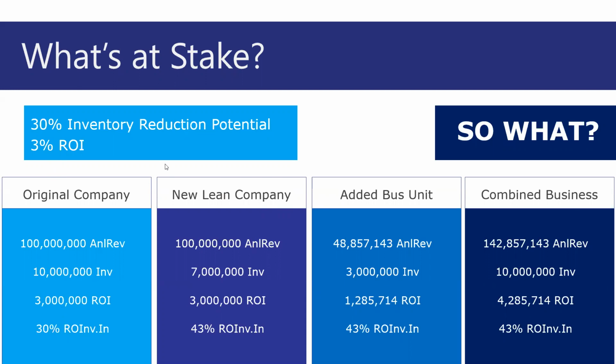But with a great strategy and a great system following that strategy, the inventory drops from 10 million to 7. And you and I have seen it and helped companies do it. They're still driving 100 million in revenue, but now they're making that 3 million off of 7 million in inventory. That's a 43% return on inventory investment. Okay, is that good so far to you? That's good. What do you do then with the saved $3 million?